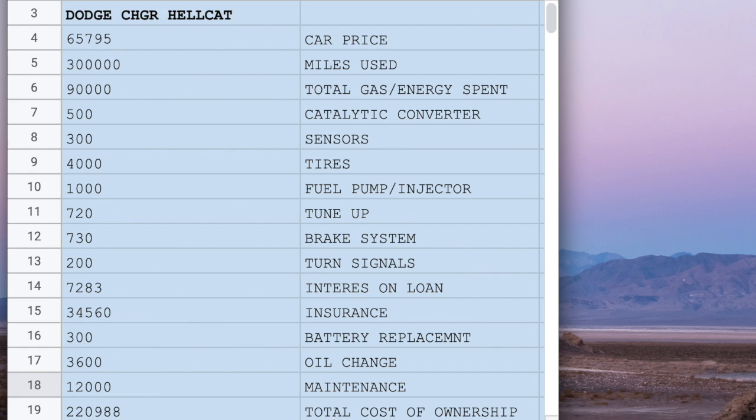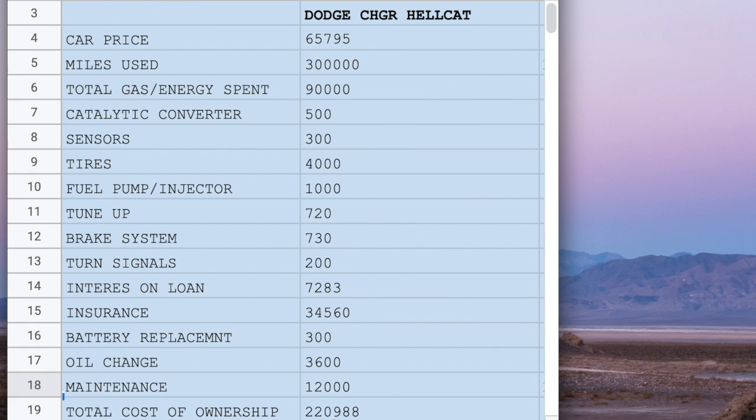And here we are, Dodge Charger Hellcat. And we have a retail price of 65,000. You're already probably looking at the total price. It's crazy, yes. So look at this, this is the insane number right here. This is the insane, crazy number that's making it cost the most. Your total gas that you're gonna be spending throughout the lifetime of the car.